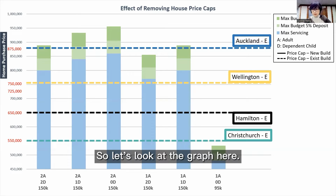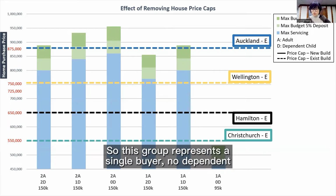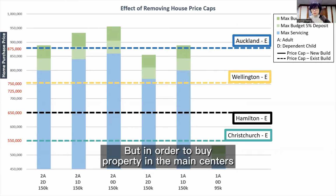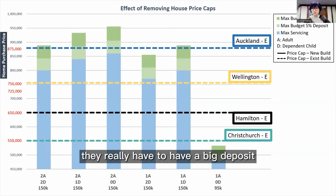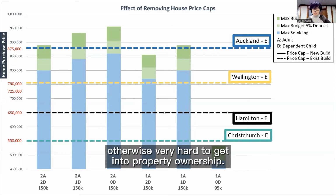So let's look at the graph here. What I can see is the last group, which is well below the dotted lines. This group represents a single buyer, no dependents. They're earning 95K. That's not a bad income, right? But in order to buy property in the main centers, they really have to have a big deposit. Otherwise, it's very hard to get into property ownership.